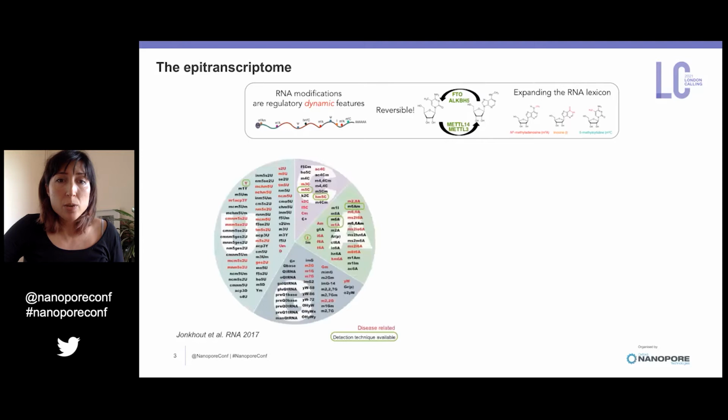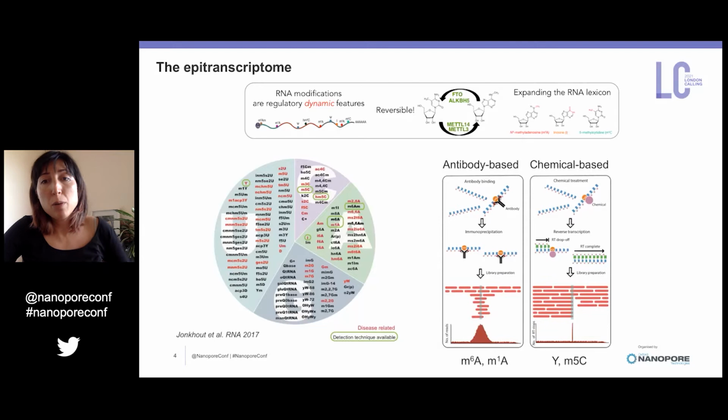There are more than 170 different known RNA modifications so far, and this list keeps expanding. This table here is already 4 years old, so it needs to be updated. But basically, the vast majority of RNA modifications are associated with human diseases, yet we don't have enough techniques to detect most of them, here circled in green. So why is there this gap between the modifications we're interested in and those associated with disease? The reason is that we lack proper methods to study them in a transcriptome-wide fashion.